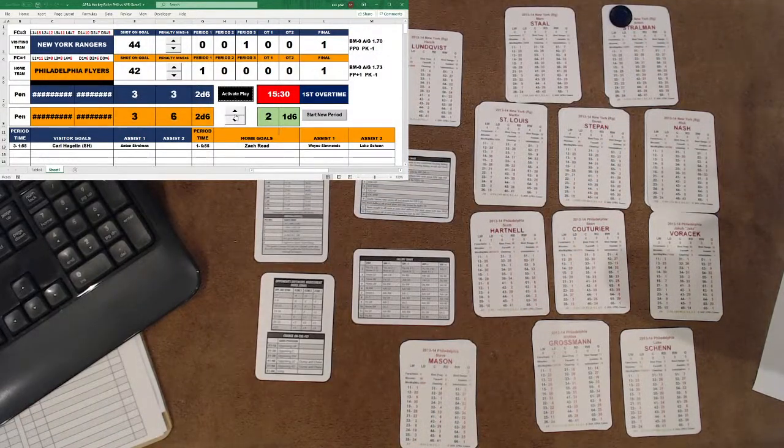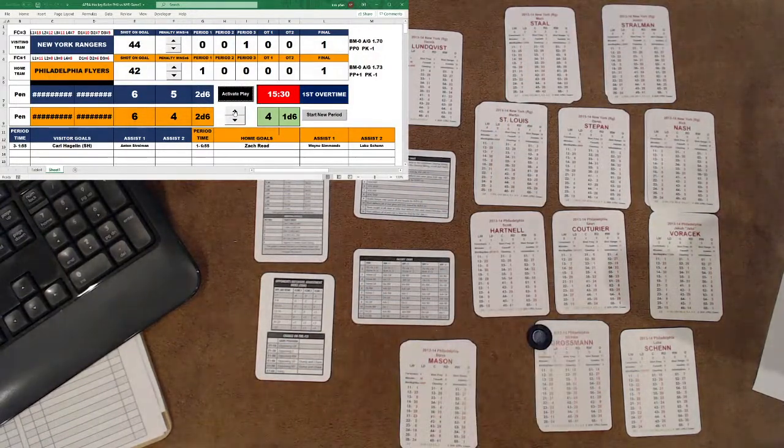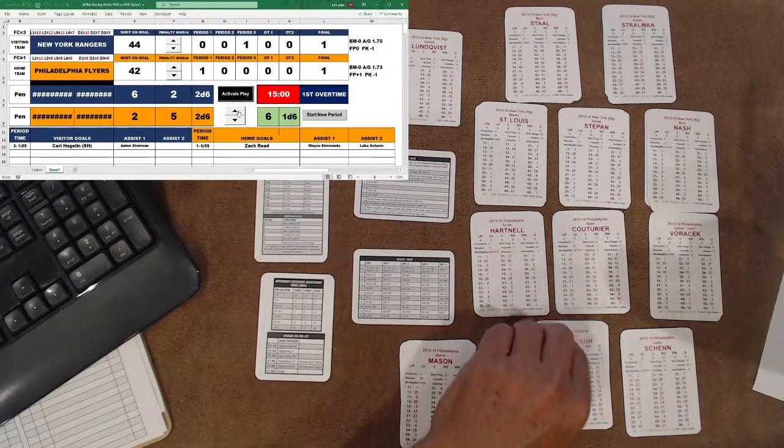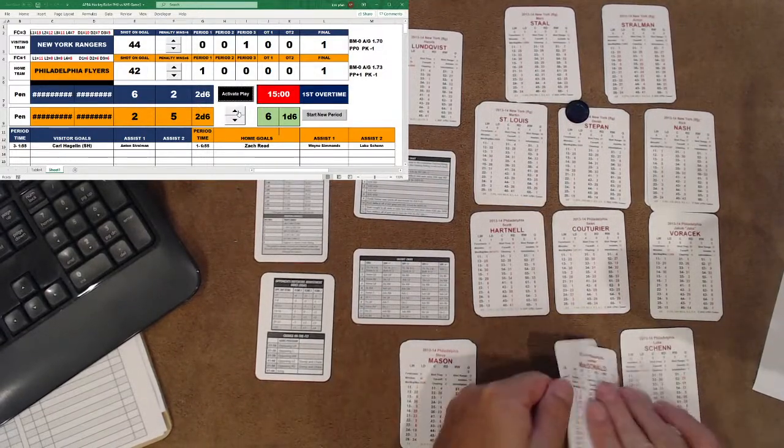Stroman has it. Time sequence. Stroman. 29. That's going to be intercepted by the left defenseman Grossman. Time sequence. And now Grossman will dump it in. 25 will go to the center. They will make a line change.